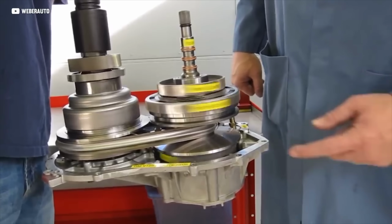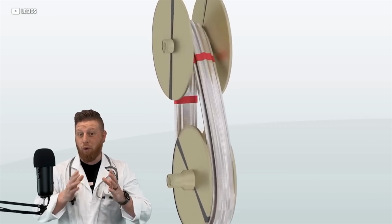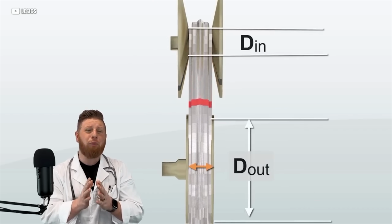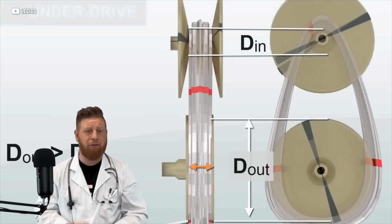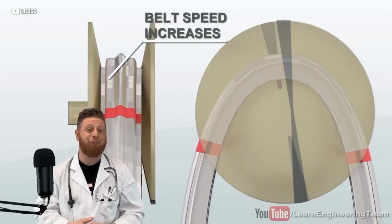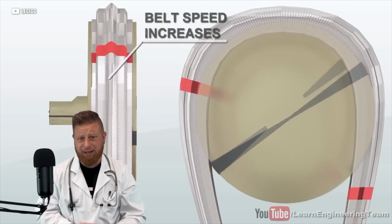Imagine two variable-sized pulleys with a belt or chain that runs between them. When one pulley gets bigger, the other one gets smaller, causing the belt or chain to move up or down on the pulleys. This changes their ratio, which in turn changes the gear ratio of the transmission, in theory, allowing for the ideal mix of performance and efficiency.